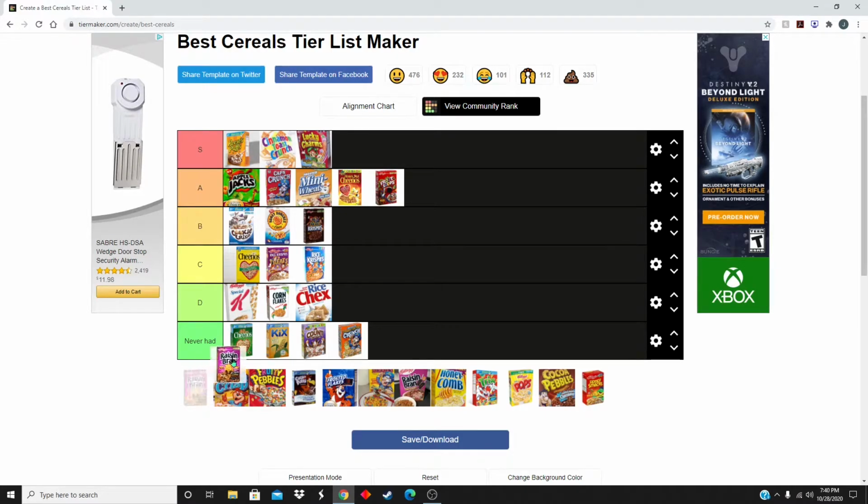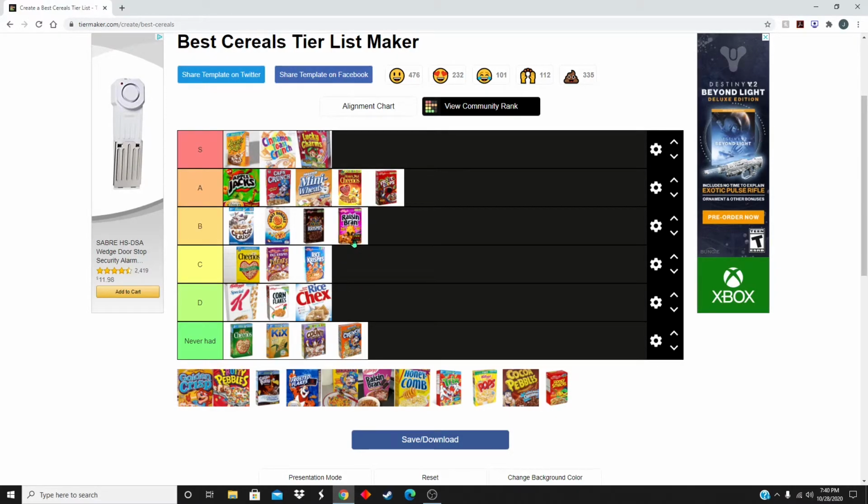Raisin Bran, not as bad as people think. That's B tier. I'm a big raisin fan. I like raisins. The flakes are plain, but mixed with the raisins, that makes it good.